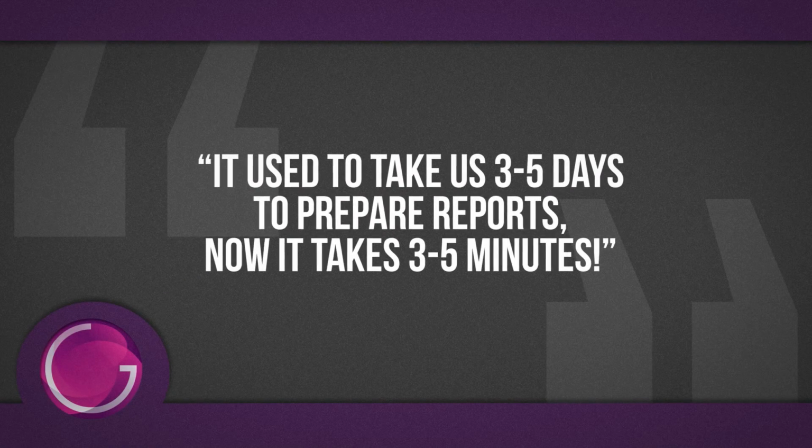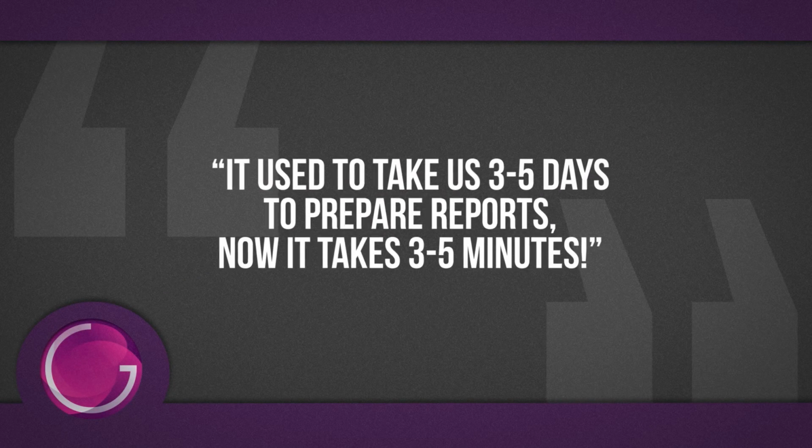Prior to Spreadsheet Server, we had a lot of information that we downloaded from SAP into Excel and had to manually manipulate the data. It was taking us anywhere from 3 to 5 days to create the financial statements in the way that we needed them for the airport system. After Spreadsheet Server, it takes us about 5 minutes.